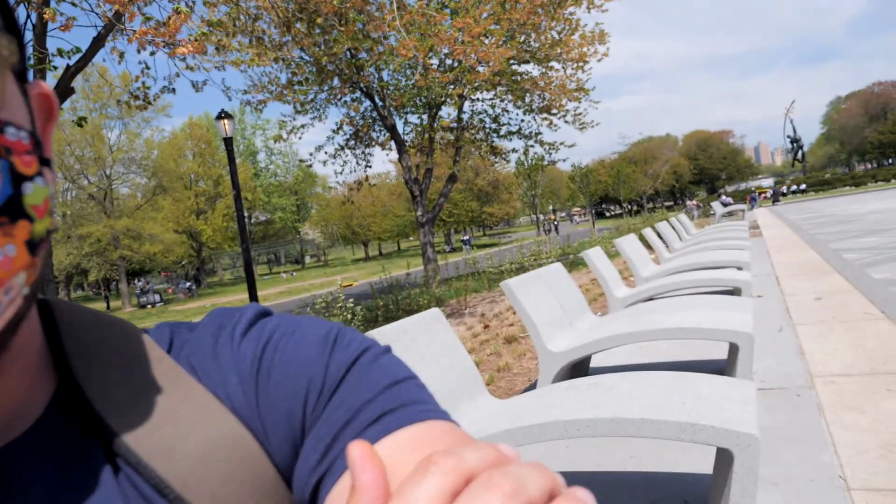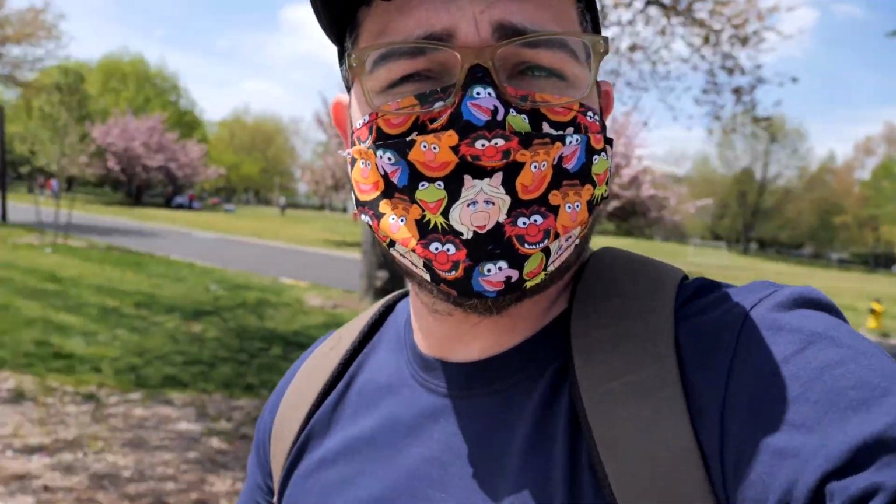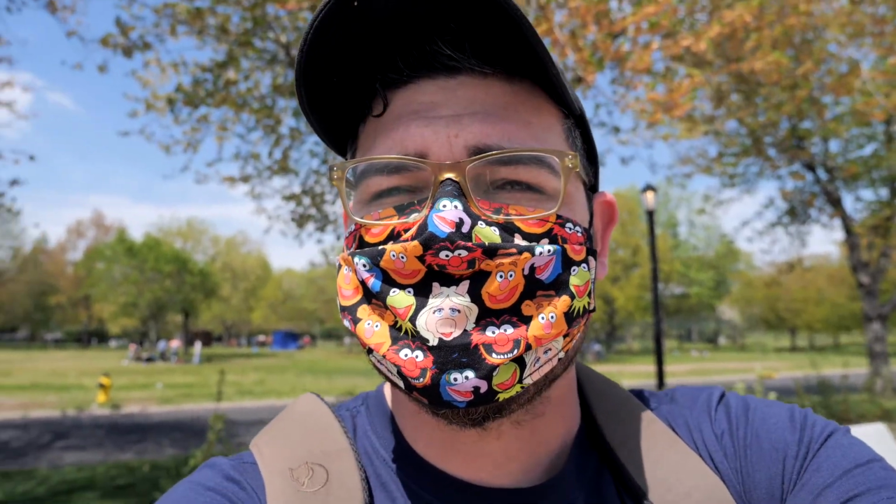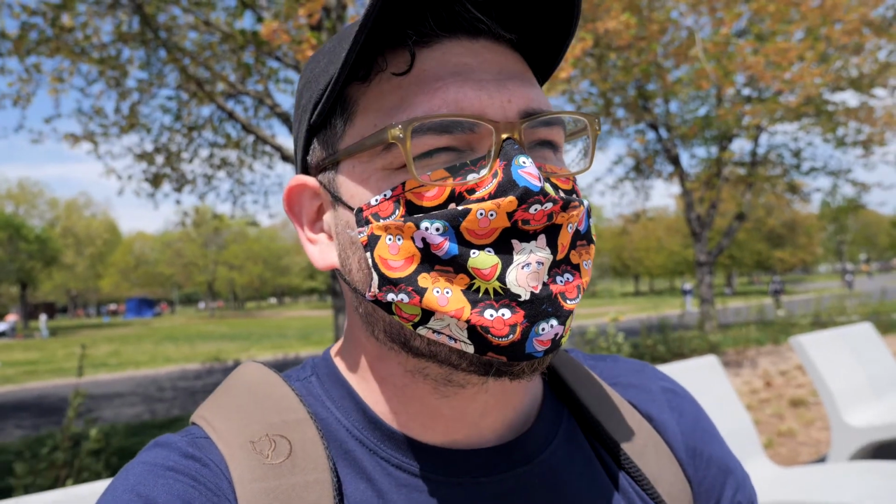But random factoids aside, I think it's time to have a seat here on one of these comfy concrete benches right in front of the Unisphere, and reflect on the day. It's fun to take in the history, even though there wasn't too much to see. It's fun to know that it was here at one point.